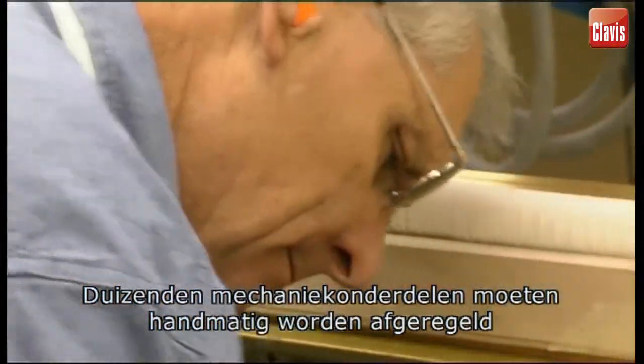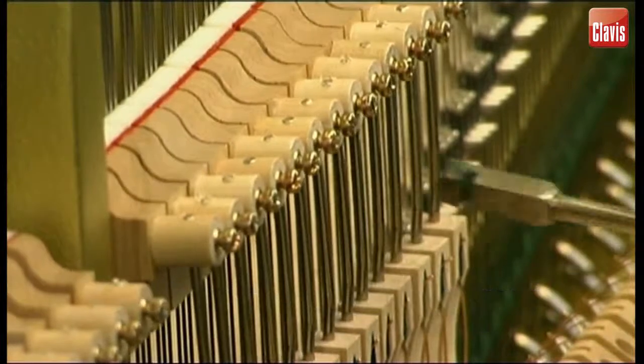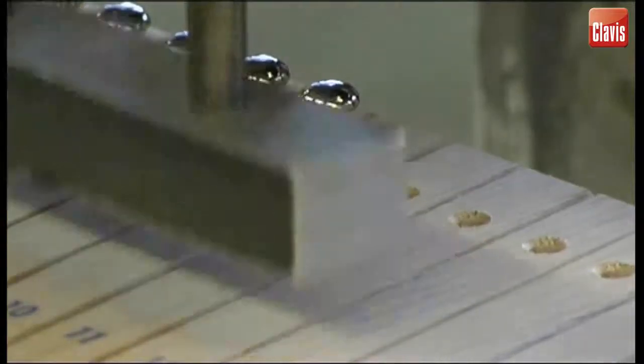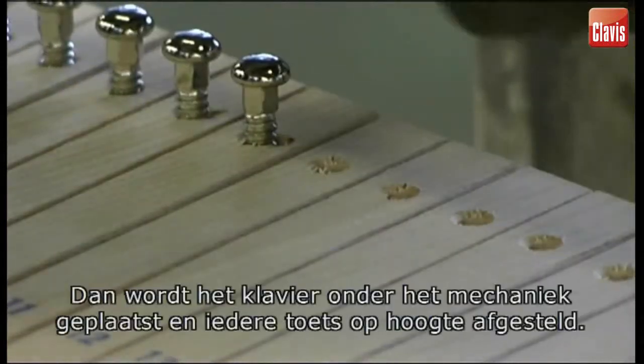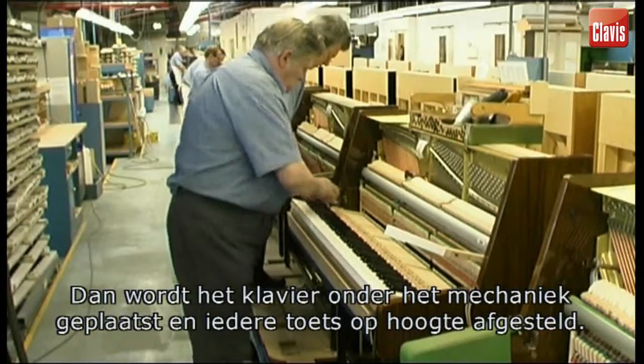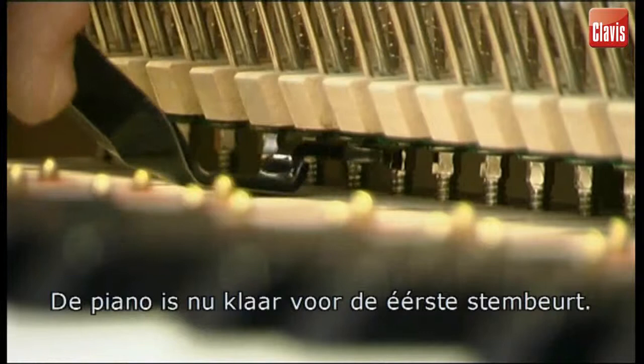Several thousand pieces make up the action on a piano, which require very precise adjustments by hand to obtain the very best response. The keys are positioned under the action, and each one's height is adjusted. The piano is now ready for its first tuning.